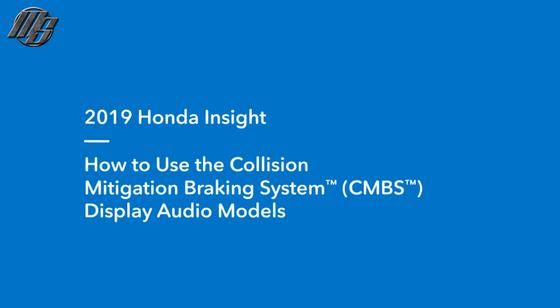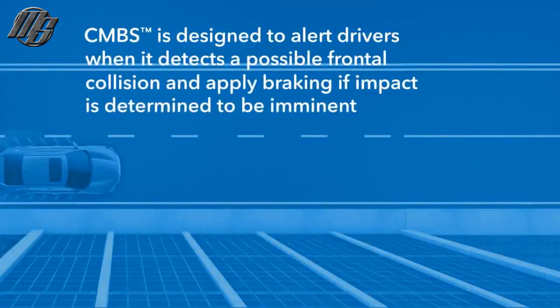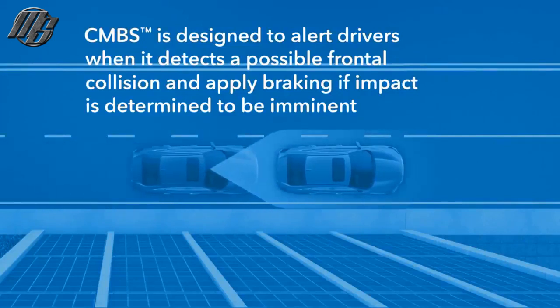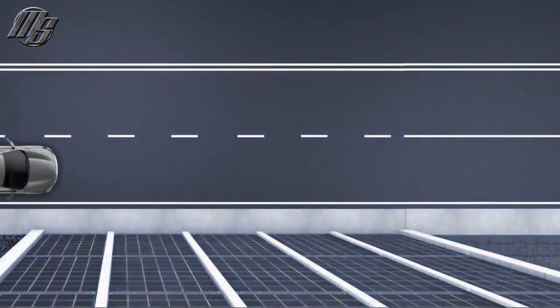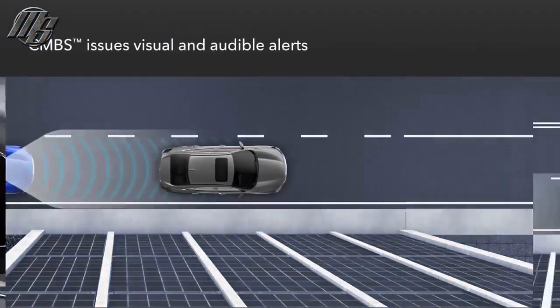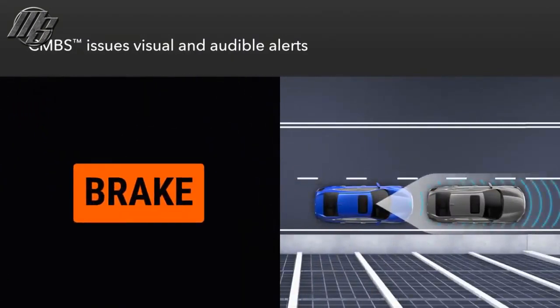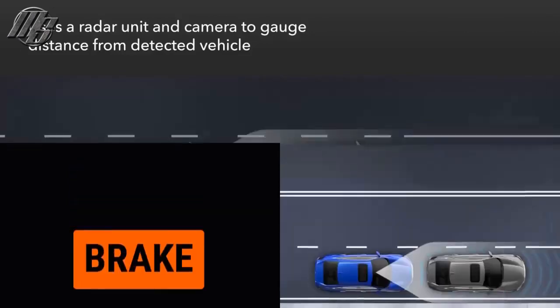The Collision Mitigation Braking System, or CMBS, is designed to alert drivers when it detects a potential frontal collision, and if one is imminent, to apply the brakes to mitigate the severity of a possible impact. When a potential frontal collision is detected, the system is designed to issue a visual alert in the instrument panel as well as a beeping noise.